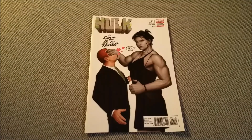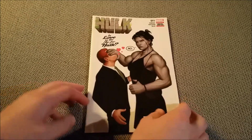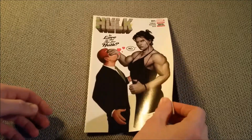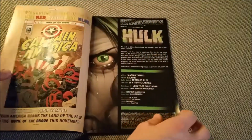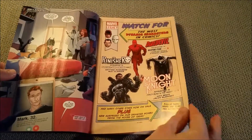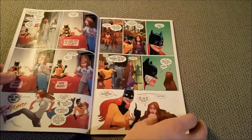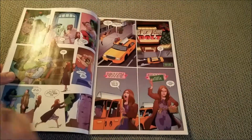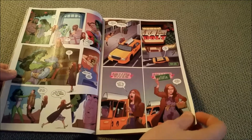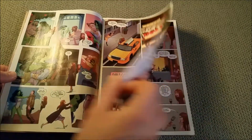The first book of the haul is Hulk, issue 11, and I think this is the last issue of this volume. This is like a mission issue, basically. New art and some fourth wall breaking going on.